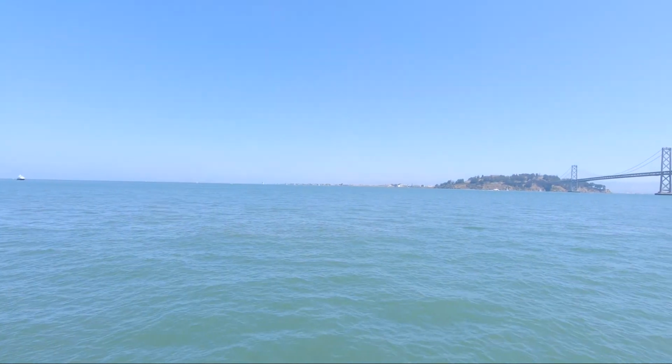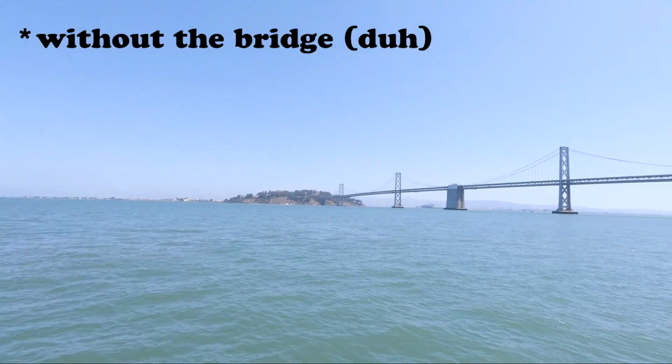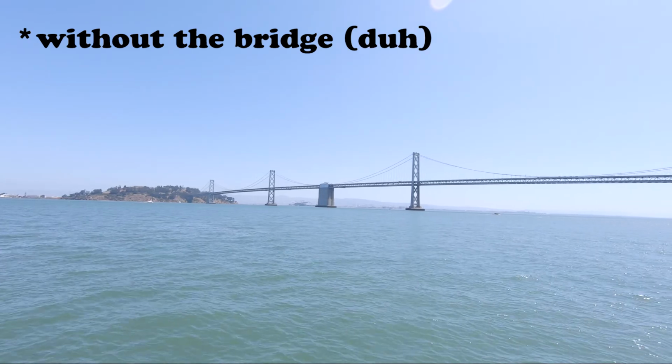Check out this view. Isn't this fantastic? People have stood on this spot and they have seen this view since the gold rush times.